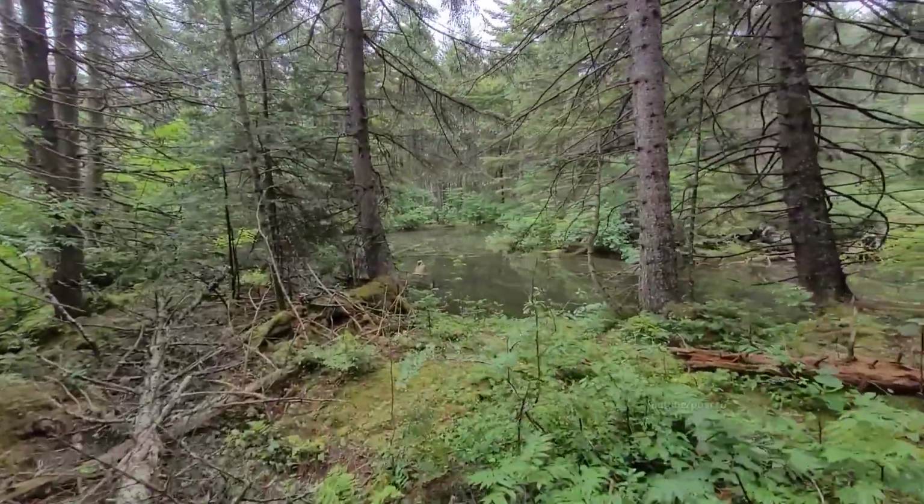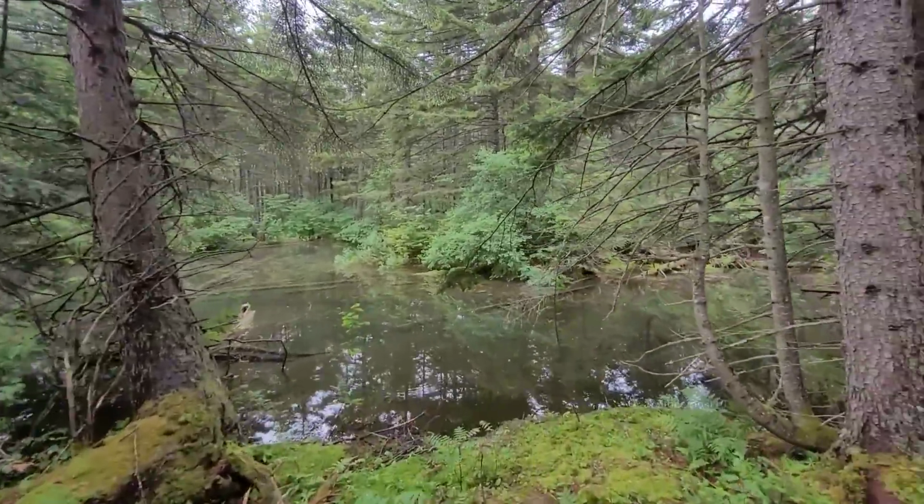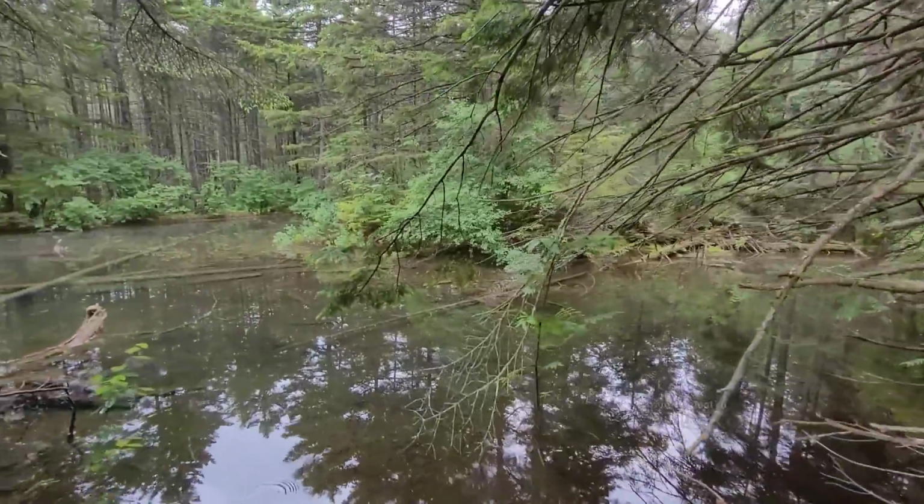Yeah, what I was talking about, they could bring a beaver deceiver in. They could have a couple guys carry that down the trail, since there's like no access for vehicles because they haven't maintained the access road in years.